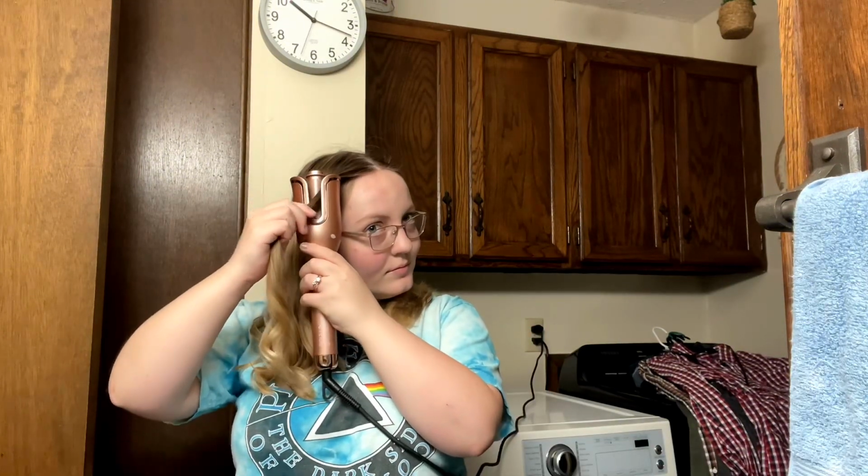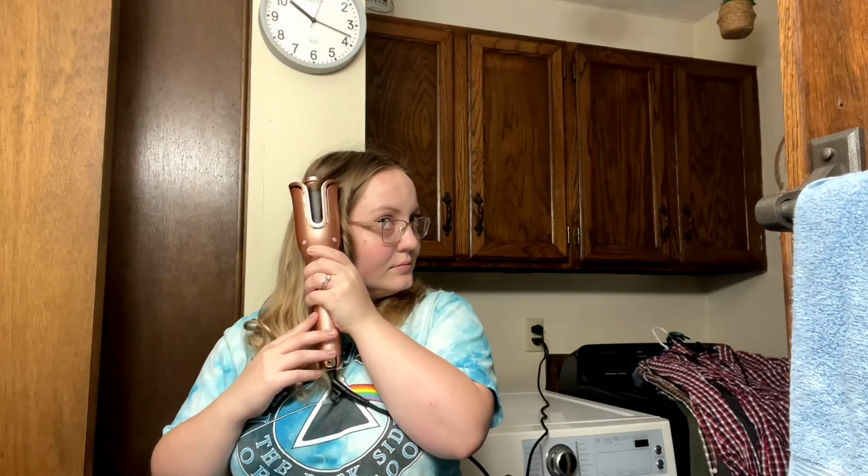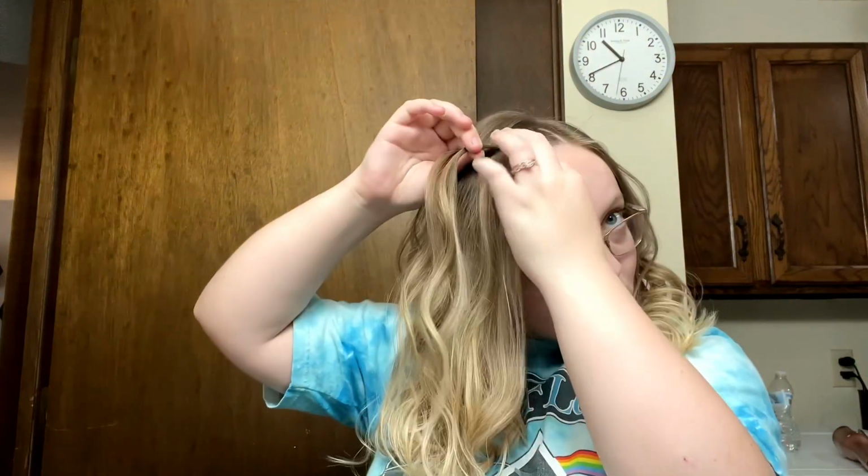So I did one side like that and then took it out, and then I did the top part of my head. That way not just the bottom parts were curled, if that makes sense. So I just did that over and over again, and I did that on the other side. This is what it looked like afterwards. I just ran my fingers through it so it looked more loose.